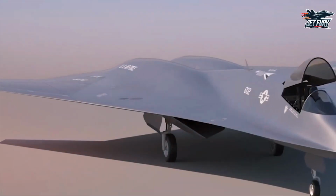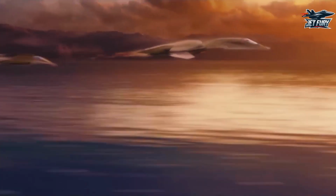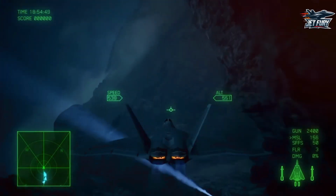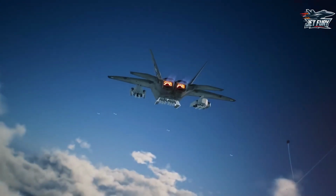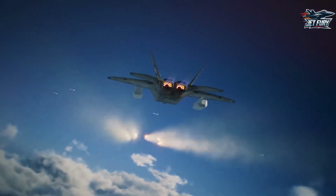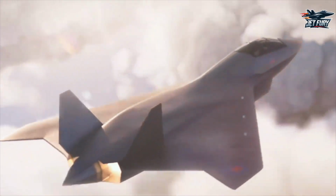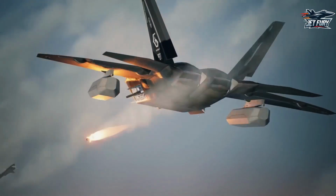Adaptive threat assessment. When engaging multiple adversaries, the Manta's onboard AI assesses the threat level of each target and allocates weaponry accordingly. For instance, in a high-threat environment, with both aerial and ground targets, the AI might prioritize hypersonic missiles for distant air threats, while reserving the railgun for ground-based anti-air defenses, creating a balanced attack strategy.